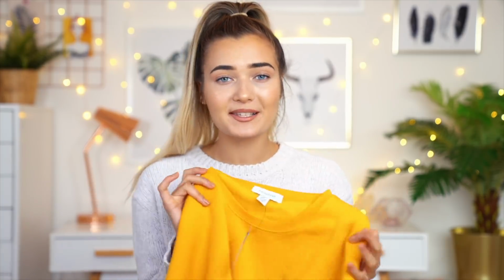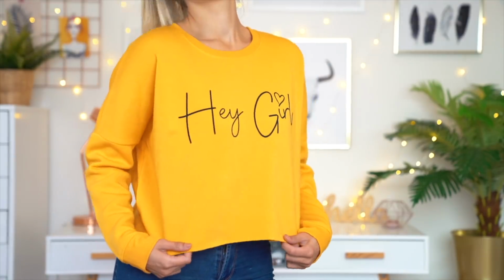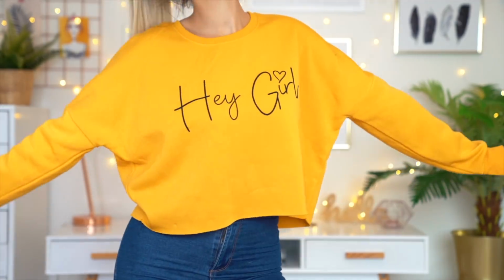It seems that I've picked up so many jumpers for this haul, so I'm really sorry about that, but I feel like jumpers are such a necessity for autumn. So the next one I got is this one, and I love this so much because I just love this kind of color. I feel like yellow is a very underrated color, but it's so autumnal in my opinion because it's like the colors of the leaves and it just really brightens up my day whenever I wear a bright color. So I went for this and it just says, hey girl on it.